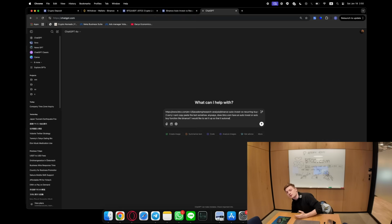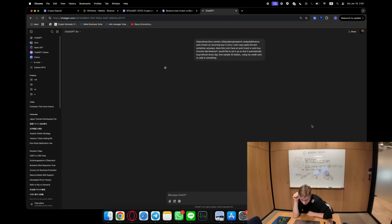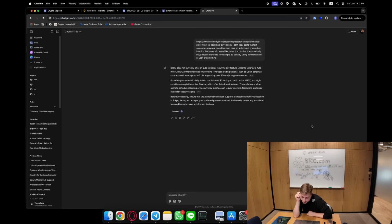And in the case of USDT, you could just deposit USDT, whatever your budget is, and then it would, you know, you want to log in once a month anyways. BTCC does not currently offer an auto invest or recurring buy feature. They focus primarily on leveraged trading options such as USDT perpetual contracts with leverage up to 225x. Oh my god, that is holy crap, 200 times leverage, Jesus Christ. For setting up automatic daily purchases you might consider Binance.